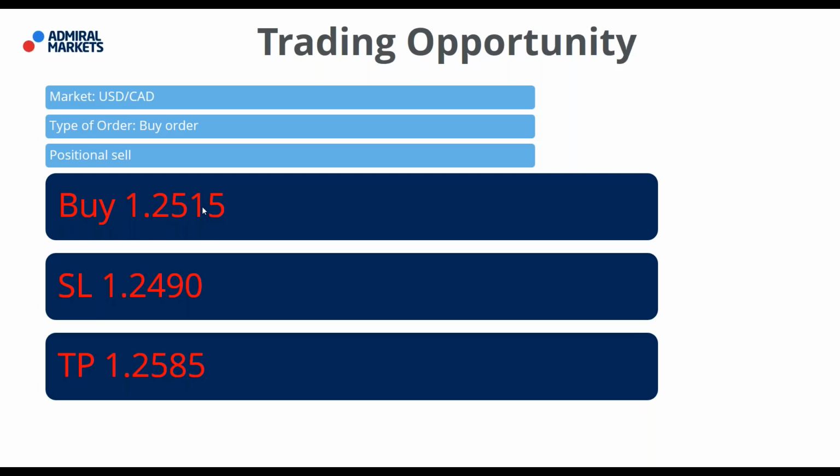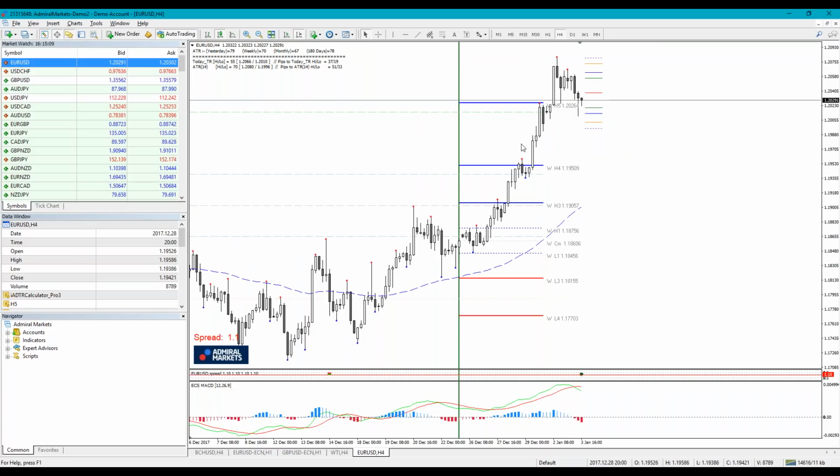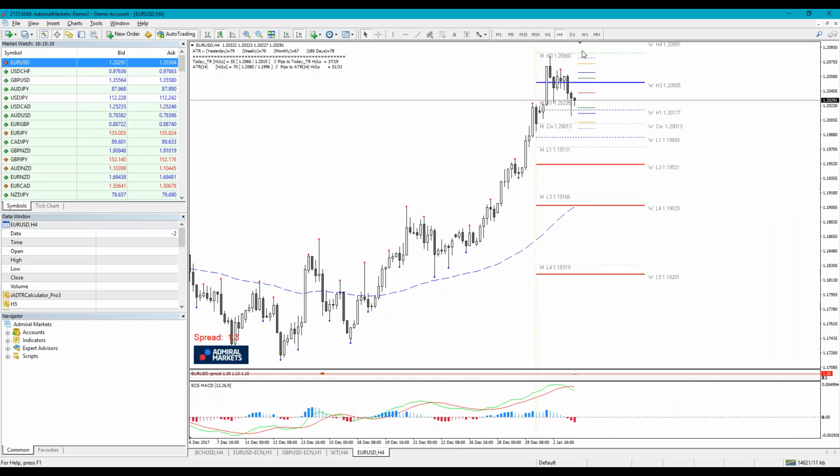So let's see. Any other questions, guys? When should we buy euro dollar? Okay, let's see euro dollar. But guys, as I say, you see, it's now retesting weekly H5. So euro dollar is really bullish, and there is a possibility that it will start to reject soon. You need to watch this mini trend line, okay? And this mini trend line is actually your support now. You see, it is exactly making an X cross with the WH1 pivot.